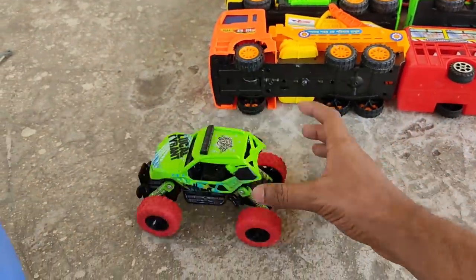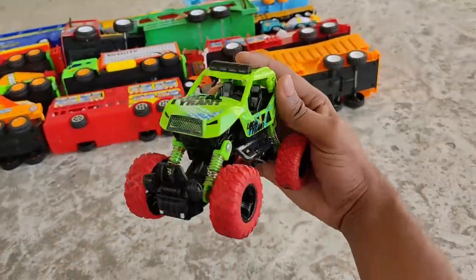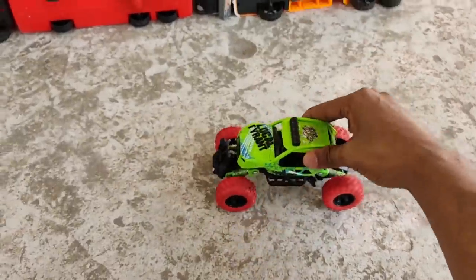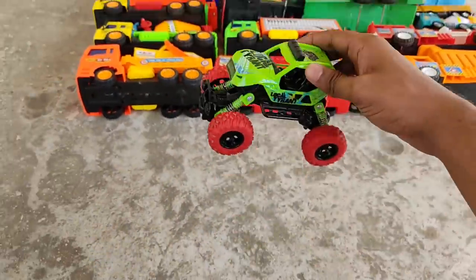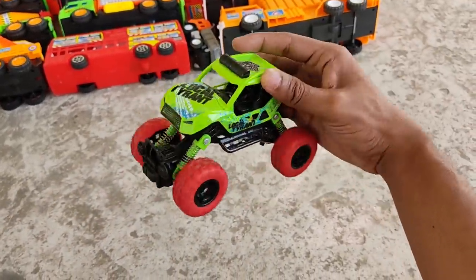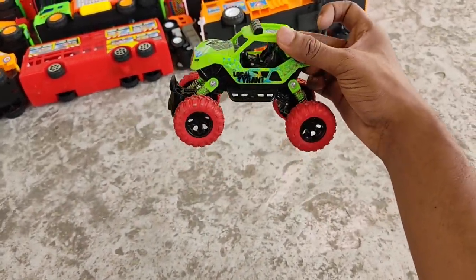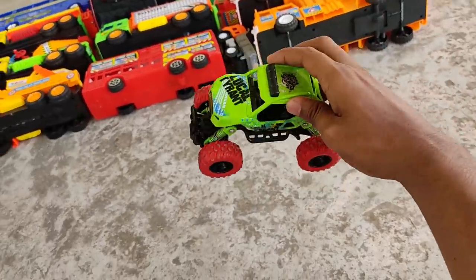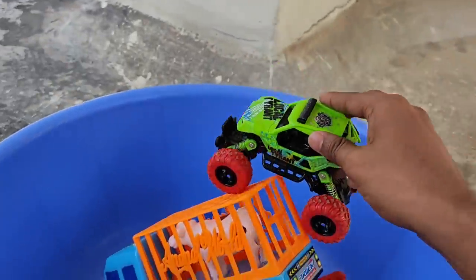Hey! Got my favorite vehicle, a powerful jumping monster truck. Whoa, look at the size of the wheels! Nice, fine, green and red monster truck.